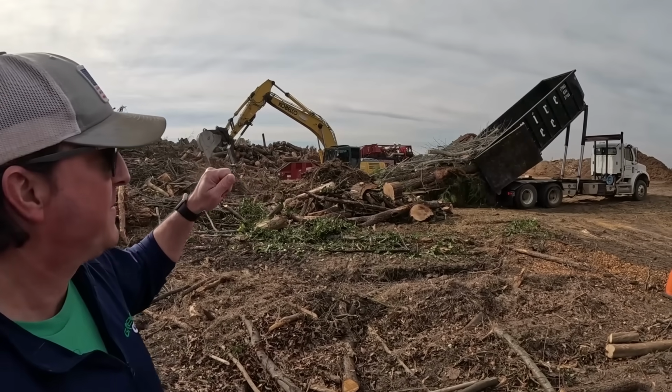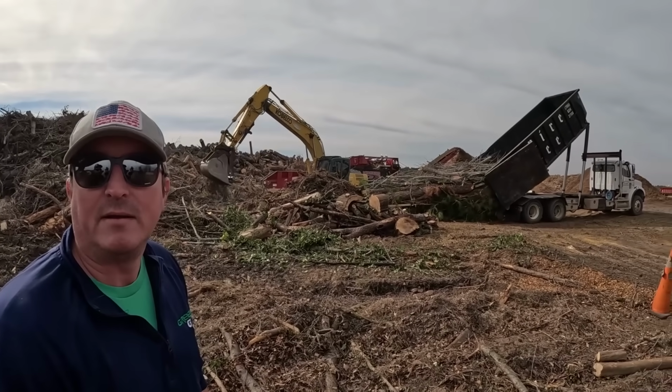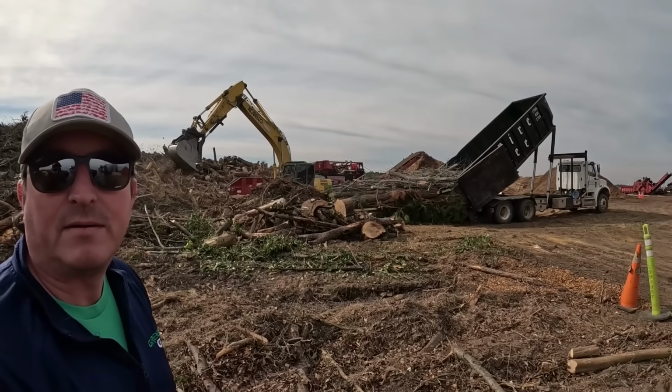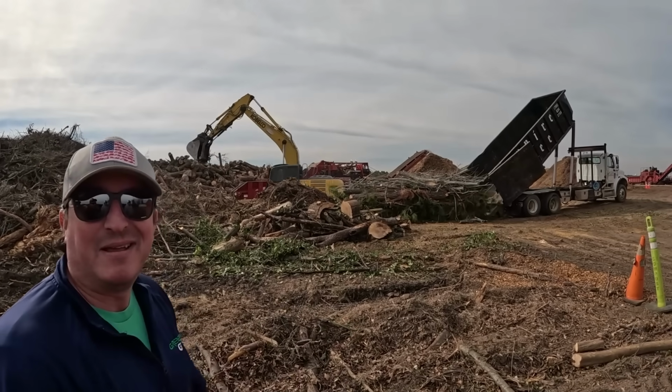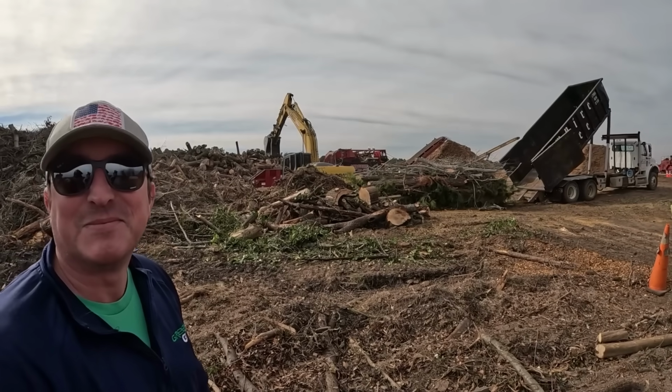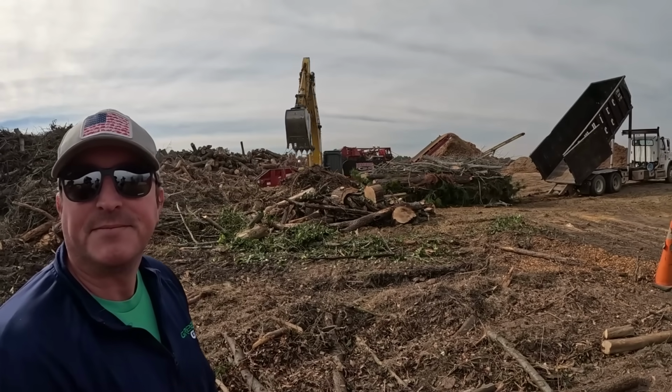Because I get a lot of people on YouTube asking, why aren't you grinding to just start making mulch? Prime example, that's probably a $1 million grinder, isn't it? Yeah, $1.4 million. That's hard for me to justify to bring that to a 2-acre lot clearing. Right, you would price yourself out of the market.